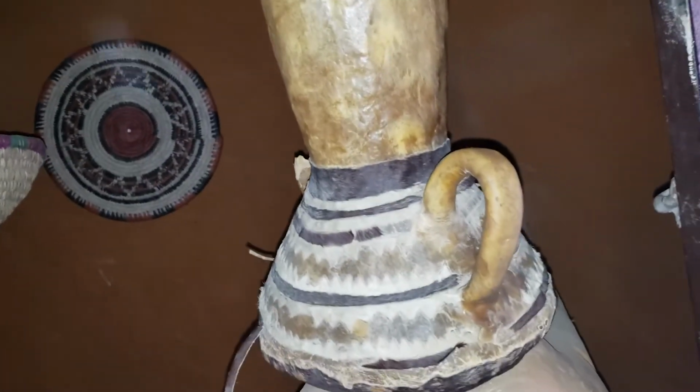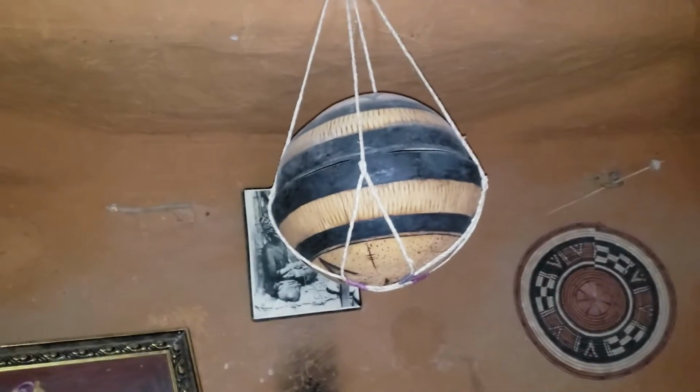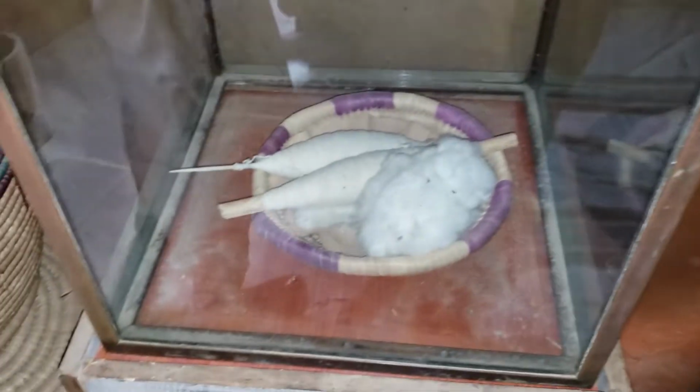See the container for oil. But see the calabash. I give him garri food, because of children and rats. See, this one is for decoration. So they keep all these things because of rats and children. See the traditional house of rice, traditional Hausa rice.